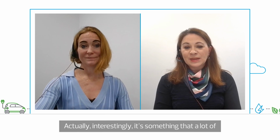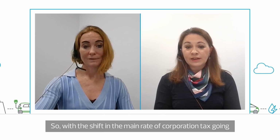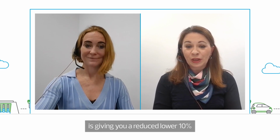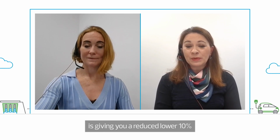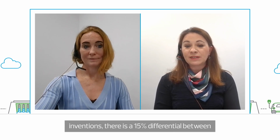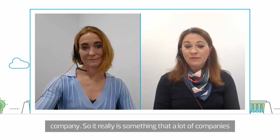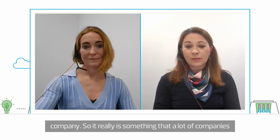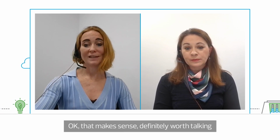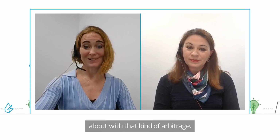Actually, interestingly, it's something that a lot of companies now are starting to revisit. So, with the shift in the main rate of corporation tax going up to 25%, the patent box giving you a reduced lower 10% tax on profits related to patented inventions, there is a 15% differential between that and the main rate on profits made for the company. So it really is something that a lot of companies are starting to revisit when they haven't looked at that in the past. Got it. Okay, that makes sense. Definitely worth talking about with that kind of arbitrage.